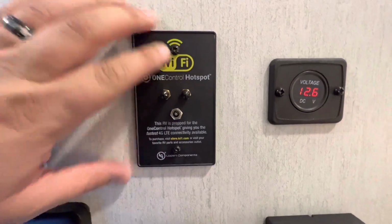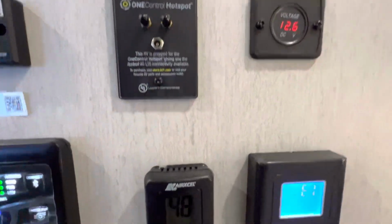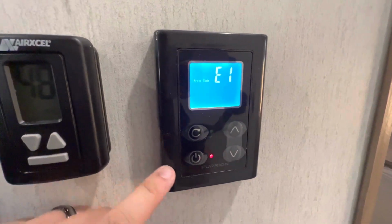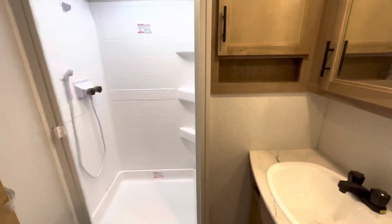One control hotspot, so you can pay to get 4G LTE connectivity. It is prepped for that. Little voltage meter, your thermostat, and this is going to be your Furrion. So they added in the Furrion hot water heater. Huge fan of that. Really efficient, very quick.